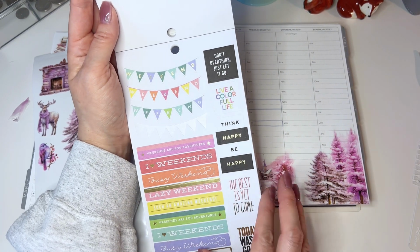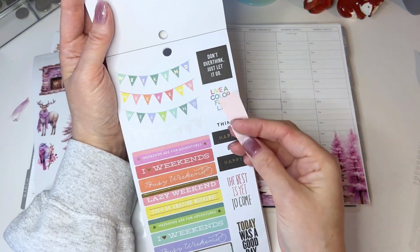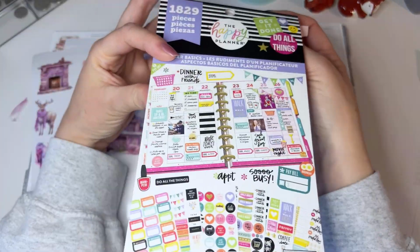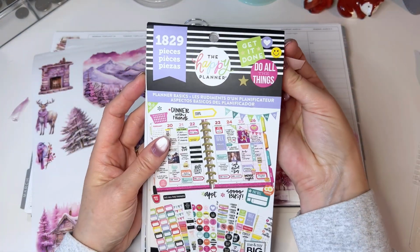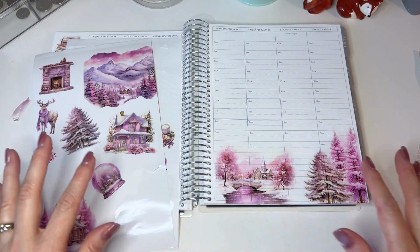So as it turns out, I don't think I'm going to use these, but I will definitely keep these. I might pull this out and keep this for next time. Actually, I'll just mark it for next time. So I remember that I do have some weekend banners. Cool.